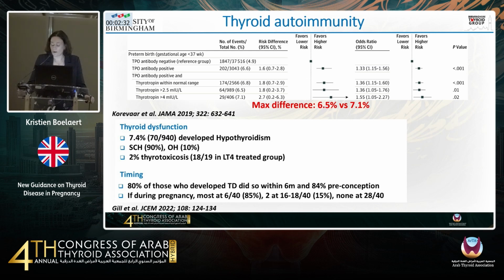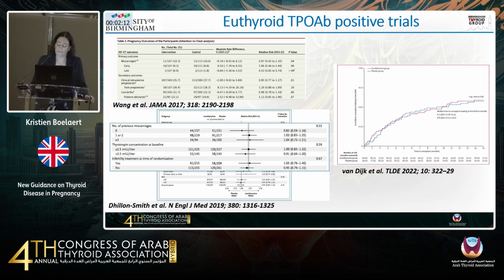Usually this occurred early on, so they developed thyroid dysfunction within 6 months during follow-up. And if this was during pregnancy, then this was again mostly in the first trimester. So this leads to a recommendation that if you know someone is TPO antibody positive and has normal thyroid function, that monitoring of thyroid function tests is appropriate. So these are the 3 trials that have been done and that have led to the recommendations.